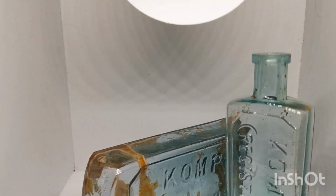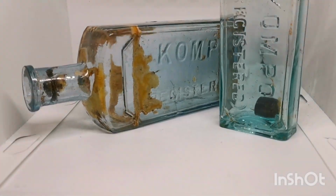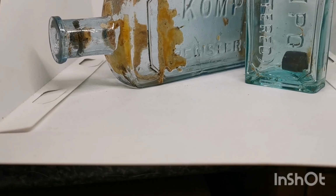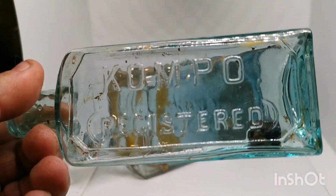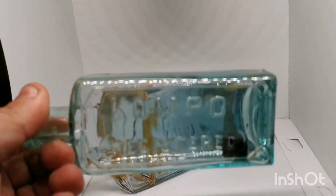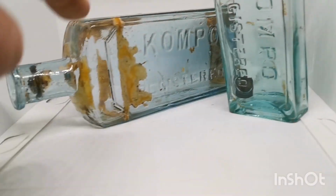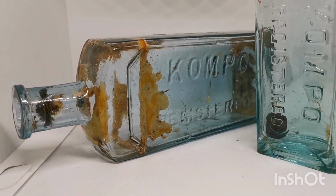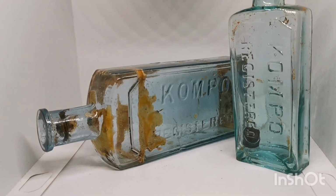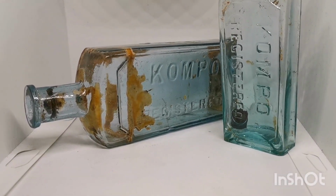So we've got a couple of compos. Probably one of the most common bottles you can find on a tip. Early tips anyway. I don't know why, but I like them. I just like the simpleness of them and how square they are. They're always perfectly made. But I can't get whatever that is. Can't seem to shift it. I've had it in bleach for like 3 days. But never mind, because it's going in bulk anyway, and whoever takes it off will end up cleaning it.